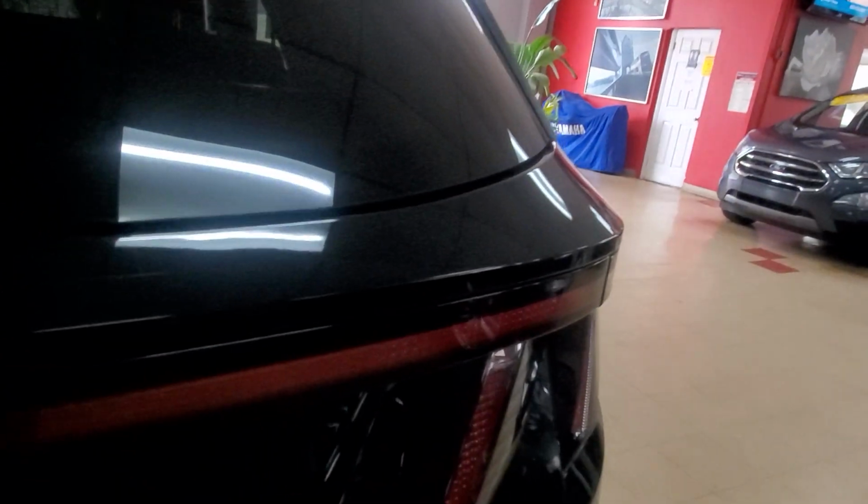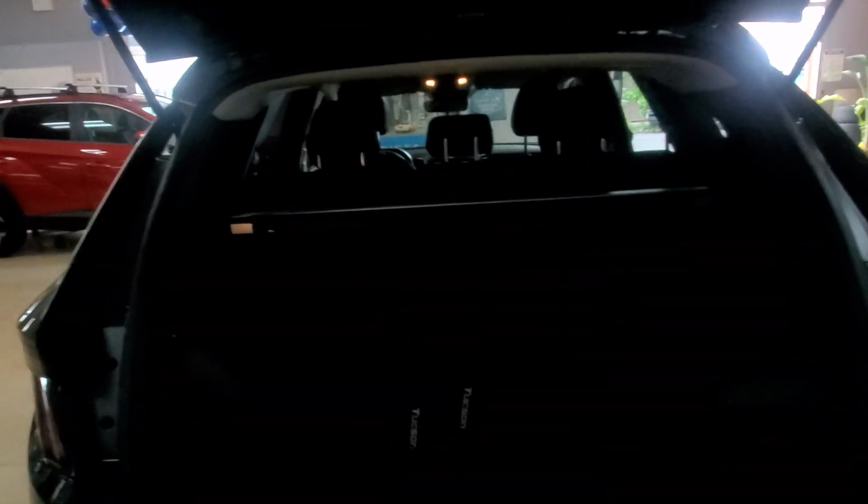Here we go. Oh, let's unlock this one second. Here we go. Bam. Oh, you even got the cargo cover in there. Cargo cover. Tucson floor mats for you. Really great condition vehicle, guys. Let's go.